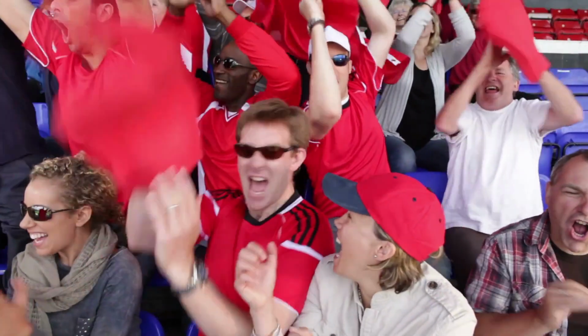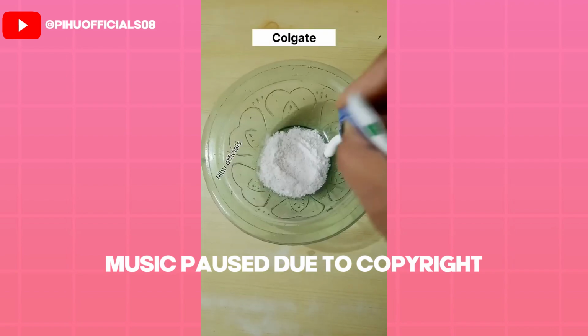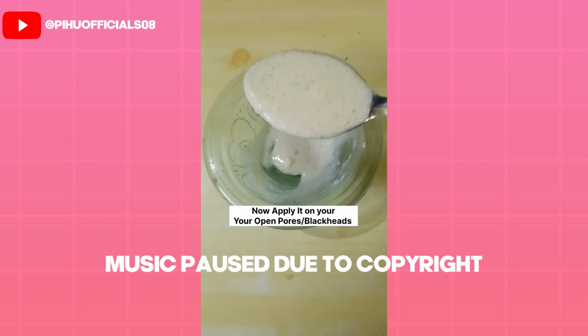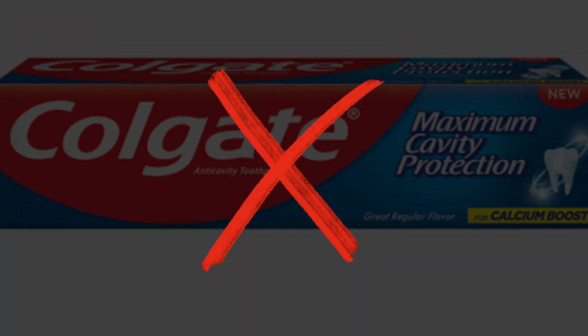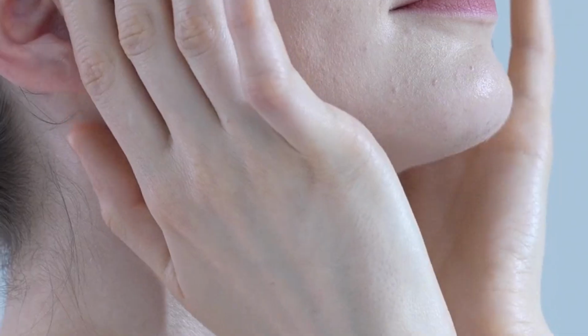This one is a crowd favorite. It looks effective in the video, but let's be real. Toothpaste on your face? Really? Guys, please, for the love of your skin, do not use toothpaste on your face. Colgate isn't made for your skin, it's for your teeth.